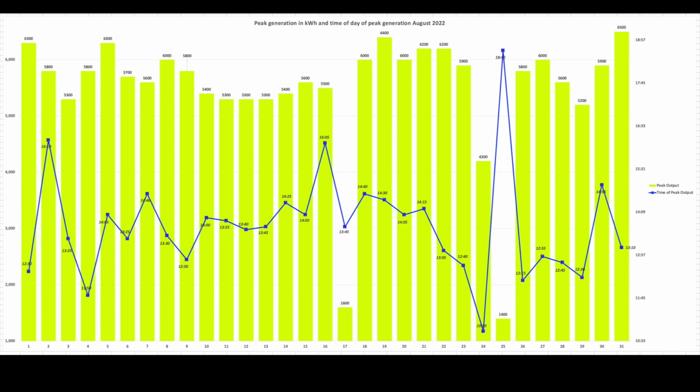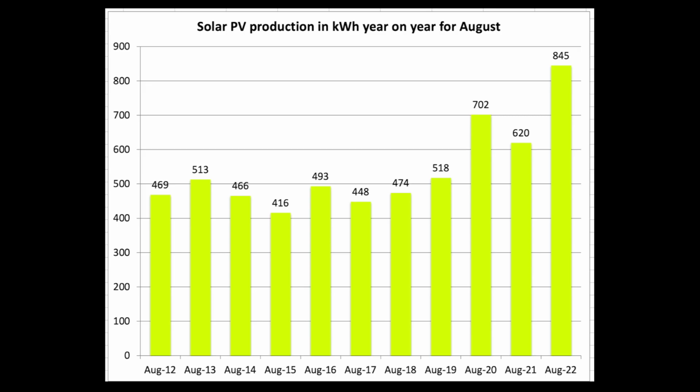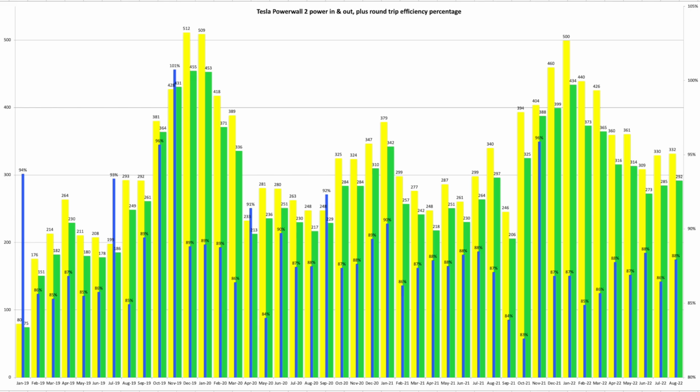That came in just at the last knockings. This is our year on year for the month of October, which, as you can see there, is way head and shoulders above everything else at 845. The last 3 years, 2021 and 22, are for both arrays, whereas everything before that is for this single 4 kilowatt array. Powerwall in and out, we had an 88% round efficiency for the month, 332 in, 292 out.